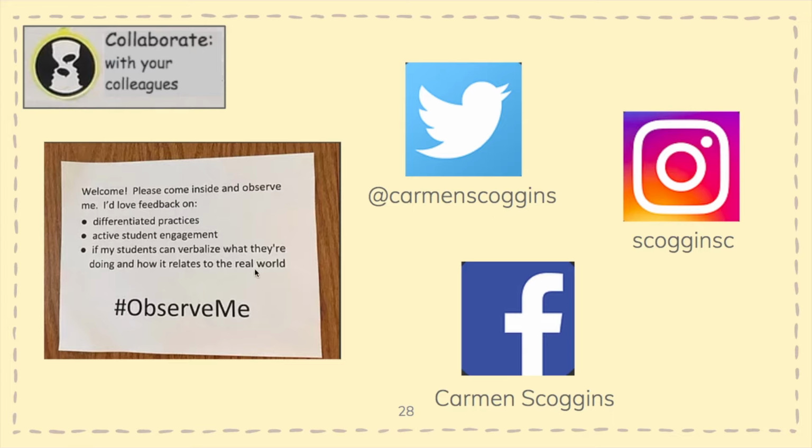And this is a sign that's hanging on my door. This was a movement a while back, hashtag observe me, but I want other teachers in my building to feel free to come see me. I get asked a lot, well, can I come and observe one of your classes? At first I'm like, oh God, more stress. But I think it's okay, because even if what I'm going to do for the day isn't perfect, it's still real. And it's important to see what's happening in your own building. So I challenge you maybe to hang something like this on your door and see what happens.